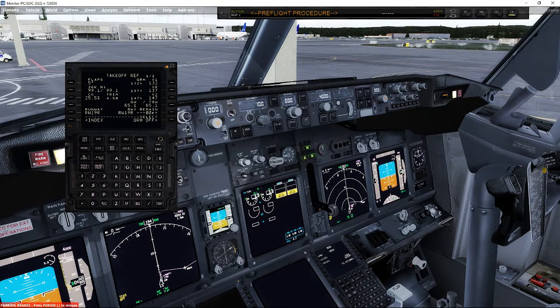Lufthansa 5318, contact tower 120.5, goodbye. Lufthansa 5318, tower 120.5, servus.